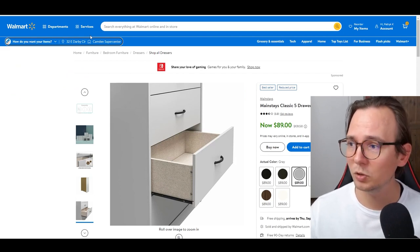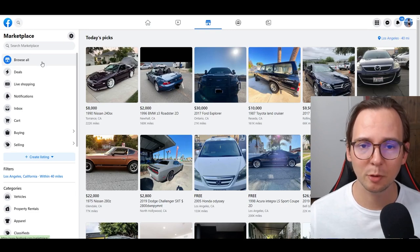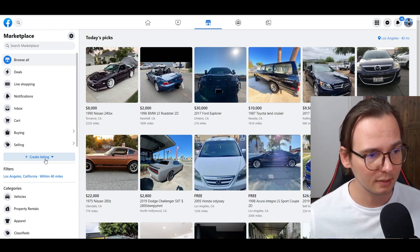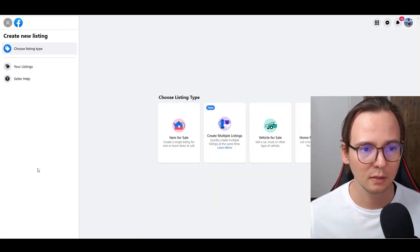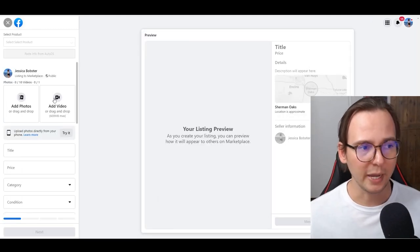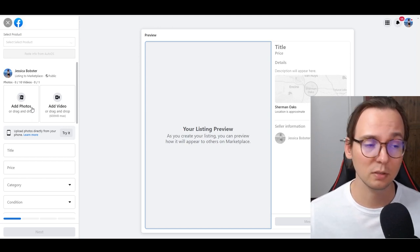Now, let's go back to Facebook and try to list it on my account. So I'm back on Facebook Marketplace. What I'm gonna do now is click on create listing right here, go with the single listing, and go to item for sale. The first thing I'm gonna do is add some photos. So I'm gonna add the photos that I just took a screenshot of.